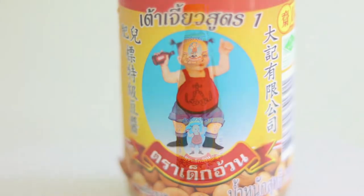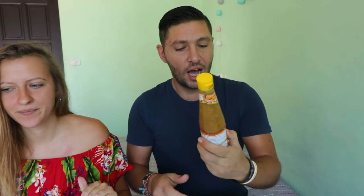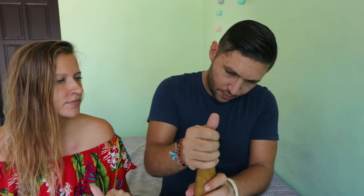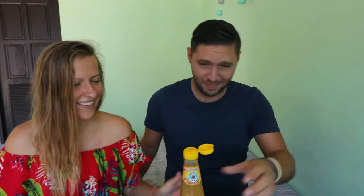Next one we're gonna try is this sauce. Soybean paste is a product of a fat boy, which really encourages me to eat more. I'm not sure if you have to add this to something, or you just eat it by itself. It's like beans inside and stuff. It looks pretty confusing. I don't know how to open this. I will just cut it. I know this might trigger some of you. Probably this is not how you meant to open it, but I don't care. Boom.